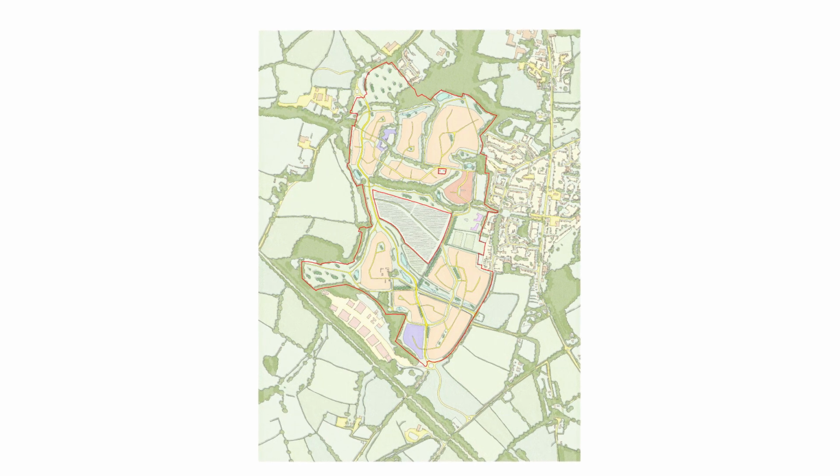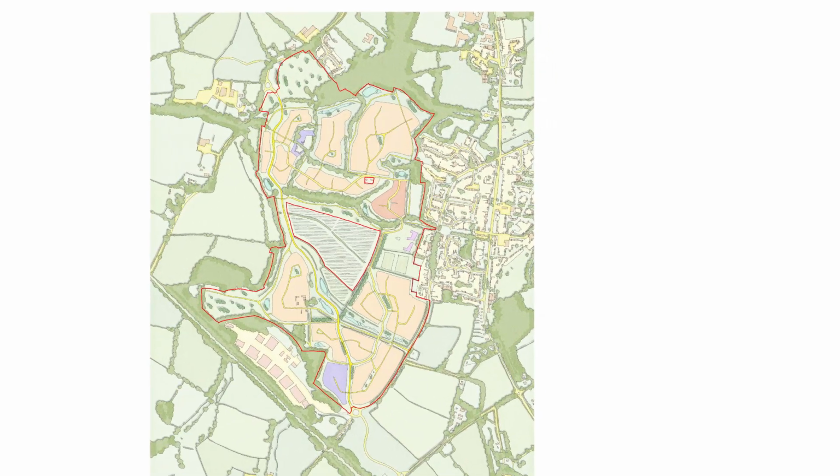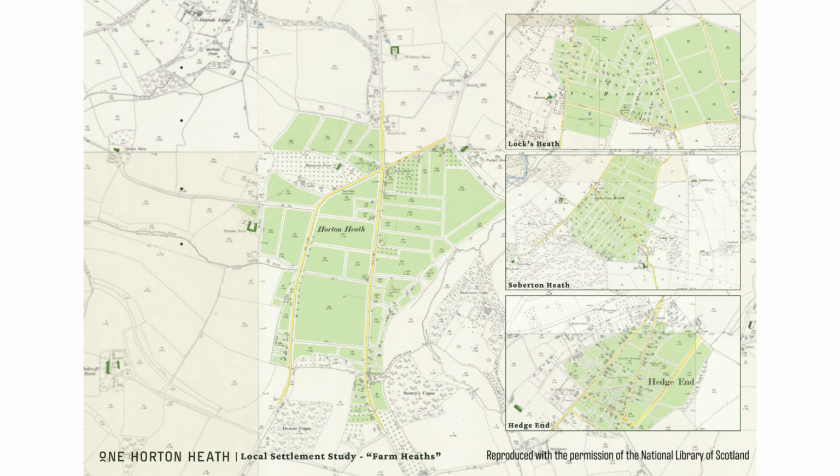To help us start designing the master plan in more detail, we've looked at how places would have grown in Hampshire in the past. This helps us to understand how local towns and villages have evolved, responding to the same landscape context that we have at Horton Heath, and what lessons we might learn from those places.